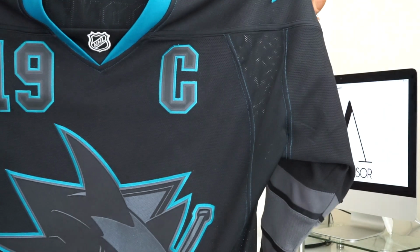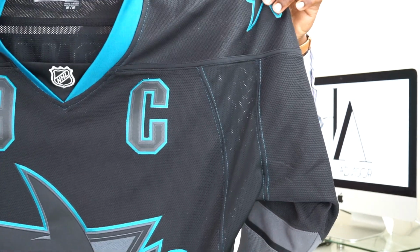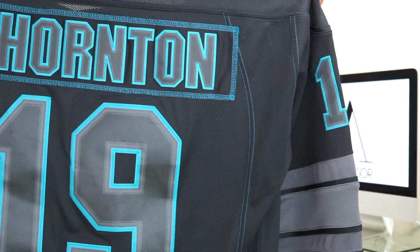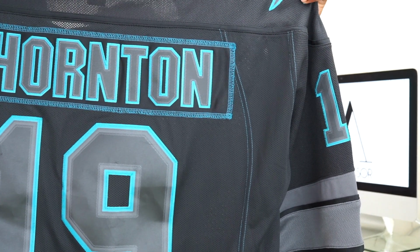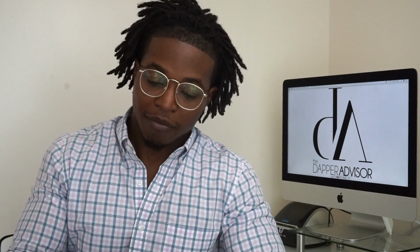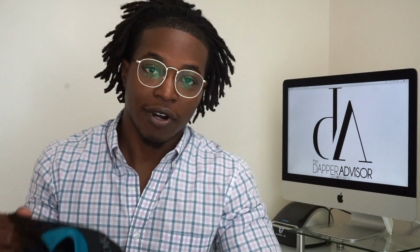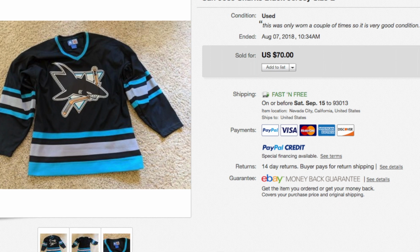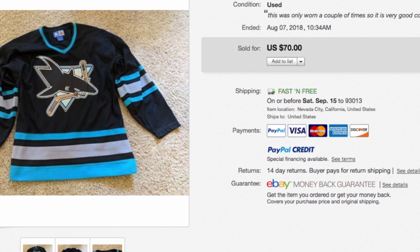Next is this San Jose Sharks jersey. I haven't seen anyone list one like this online either, so I'm going to say $50 or $60 for this jersey. Or I might shoot a little higher because it's in great condition. No stains, no tears. It might be brand new without the tags, but just to play it safe, I'm going to say it's pre-owned. And I should get anywhere between 50 and 60 bucks for this one.